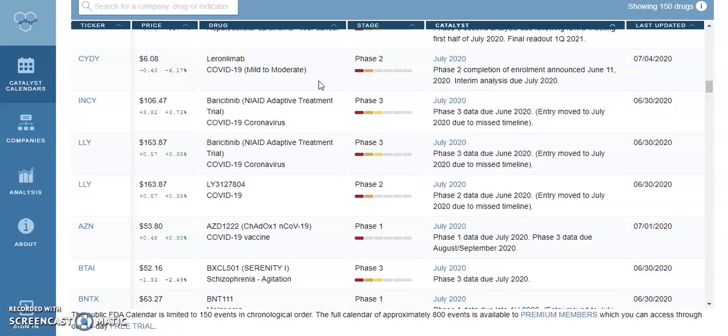All right, coming in at number 1, just like the previous one, so pretty much the number 1 and 2 penny stocks on my list are my favorite ones to look at right now, and it's going to be ticker symbol CYDY. Currently trading at $6.08, down about 40 cents or 6% as of the close. The drug that's going to be looked at is going to be right there. It's going to be from mild to moderate, and it's going to be on July 2020, phase 2 completion of enrollment announced June 11th, 2020, interim analysis due July 2020.